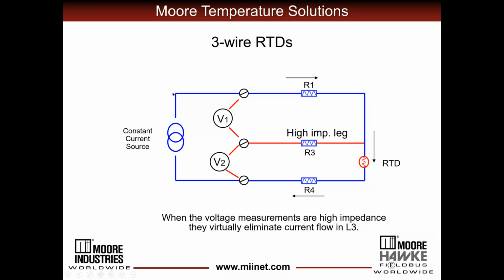So essentially, the constant current being developed by the source is going down the current carrying lead wires through the RTD and back to R4, back to the constant current source. Since these are high impedance voltmeters, that means that this leg is not drawing any current. It's essentially not there, except for the fact that it allows the voltmeter to read R1. Voltmeter number 2 is reading the RTD and R4. Let me cover that in detail.